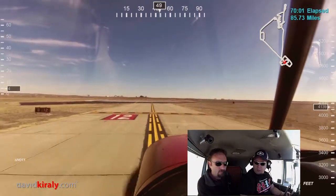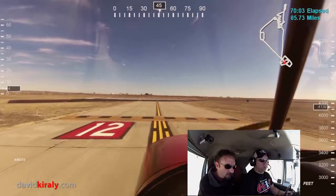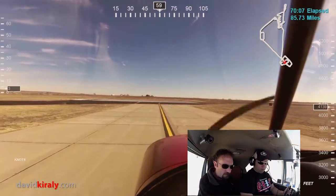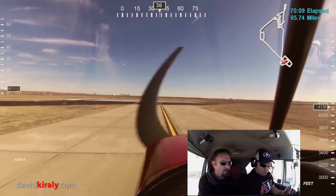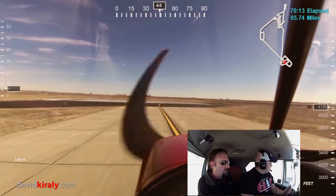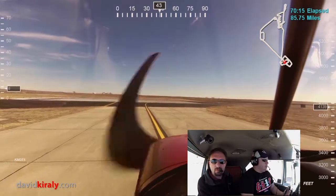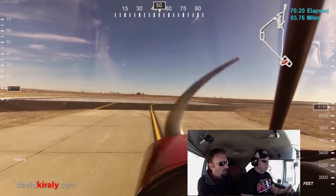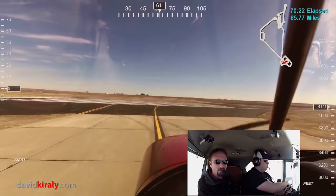Okay. Hold short, or are we going? Yeah, we'll get it all cleaned up ready. Get your trim set, flaps are set, mixture set, carb heat's off, they're ready to go, and make your announcement. Scottsbluff traffic, Pacer 26 Delta, departing runway 12, Scottsbluff. Alright, close your little side window.